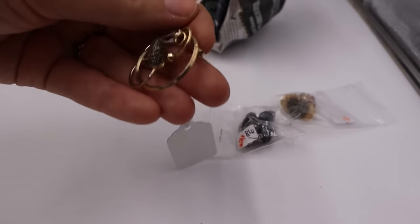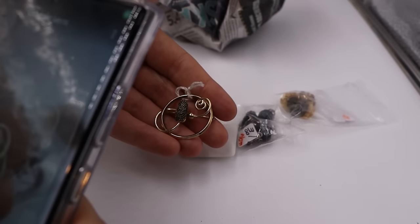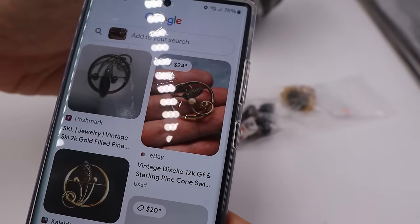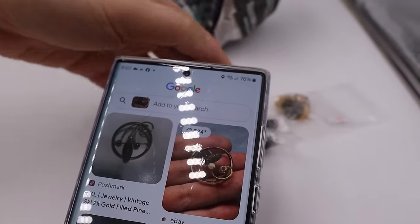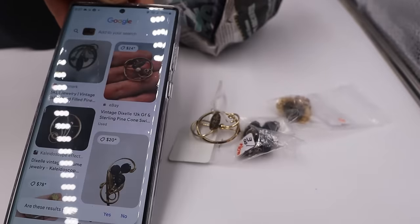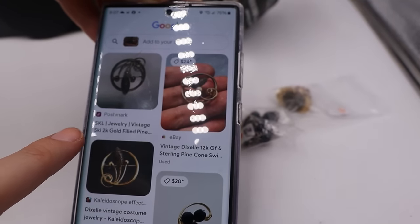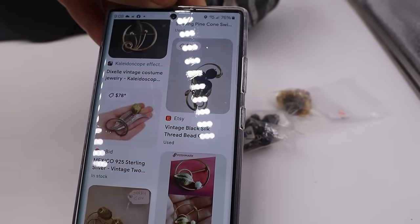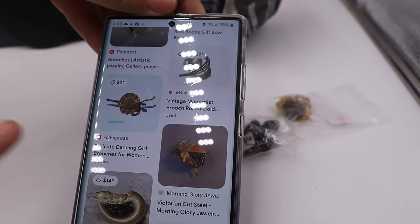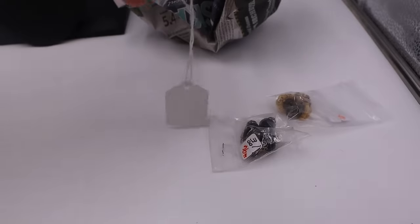I'm actually going to take my handy dandy Google Lens and Google Lens it to see if anything pops up. All right, so we see different things going on here. One says Dixell, D-I-X-E-L-L, and it doesn't look exactly the same, but we have the same thing going on. We have another Dixell pine cone. This one says SKL, which I don't know about. Nothing is showing up as far as Black Hills Gold right away, but I can definitely do more research.